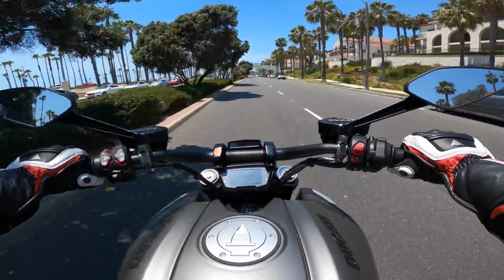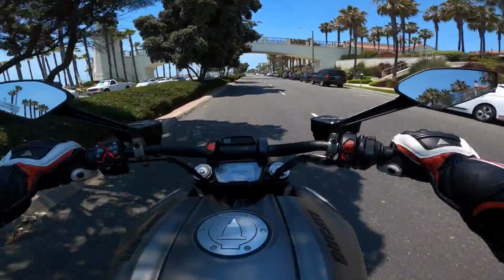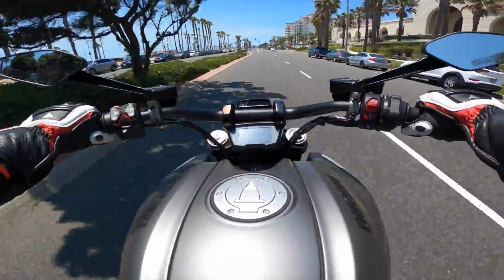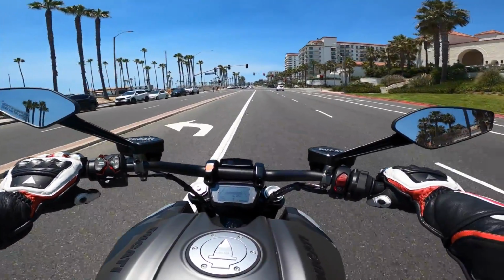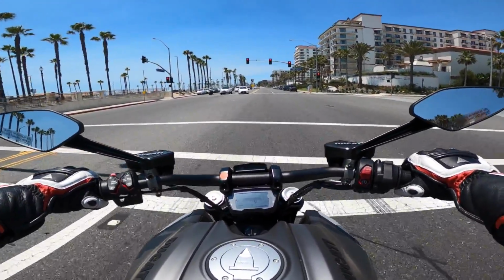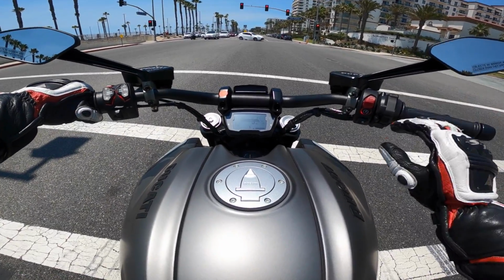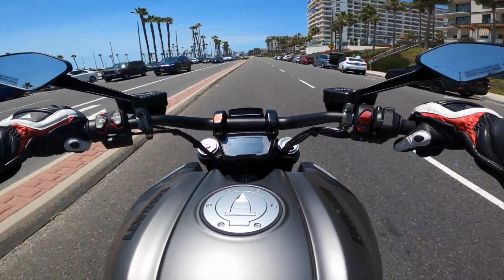Now the Ducatis that are coming out these days have these big, gigantic dashes. They're following the trend of most companies, and with the V2 you have the 4.3-inch display, and then with the other bikes like the V4S you get a little bit bigger display. But I think I saw a Diavel from a few years ago, and it didn't have a display at all. But it seems like this one, it's got a small 2-3 inch display. Still gives pretty good information.